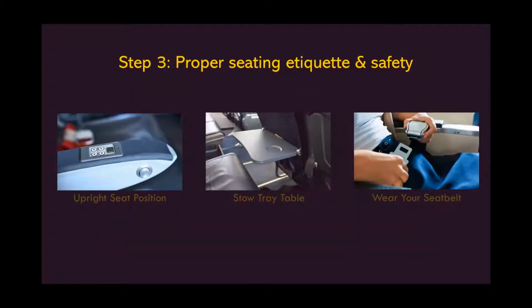Now, let's talk about the third step, and that is proper seating etiquette and safety. The moment you get on your seat, follow these guidelines. Make sure you put the seat in the upright position using the silver button on your armrest. This is depicted on the leftmost picture. This is done so that your back doesn't feel too much stress during takeoff, and especially if you have back problems, this enhances your health.